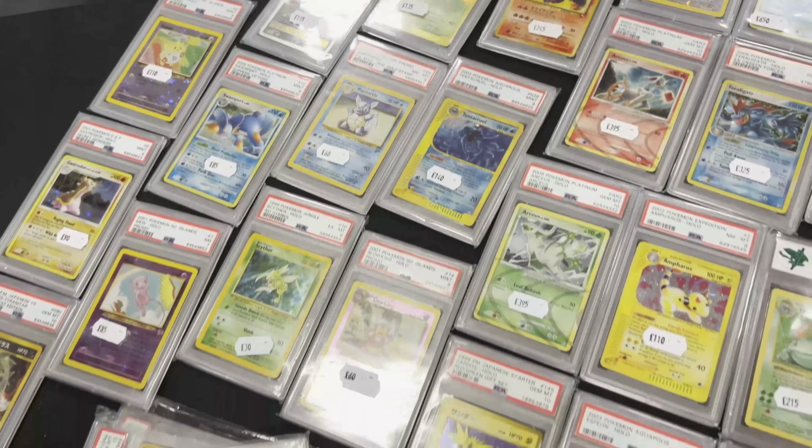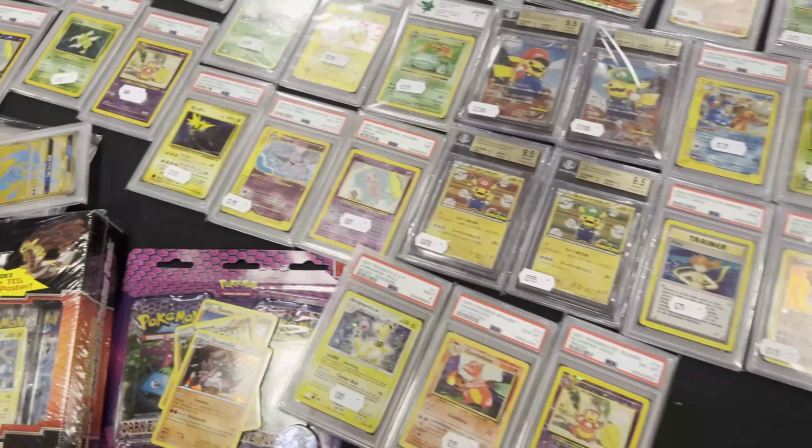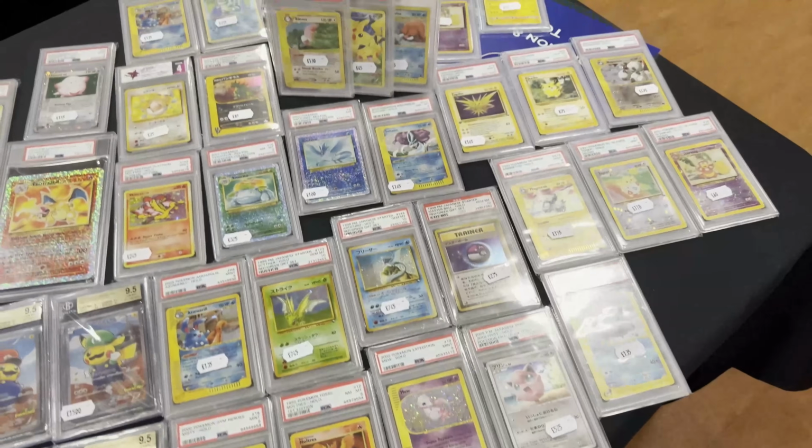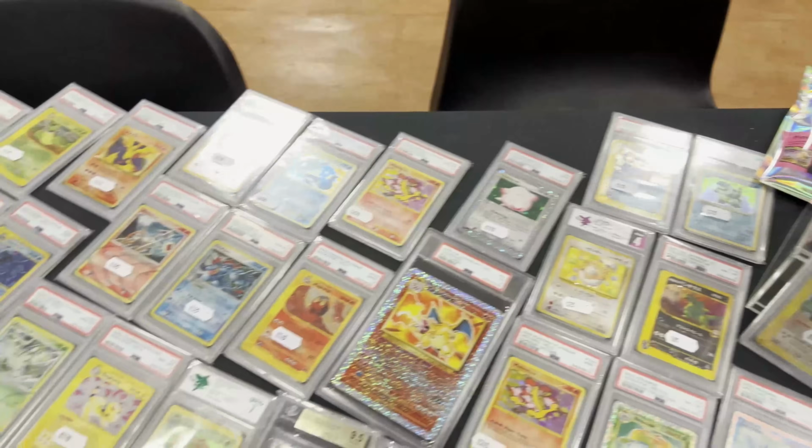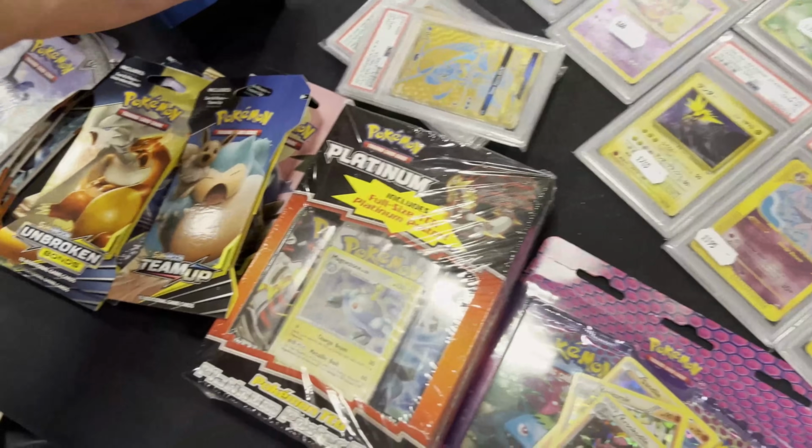This was everything that I brought to the trade show. Lots and lots and lots of slabs. I also had some packs, base set packs, diamond and pearl vintage, and some Pokeclay mystery packs in there as well.